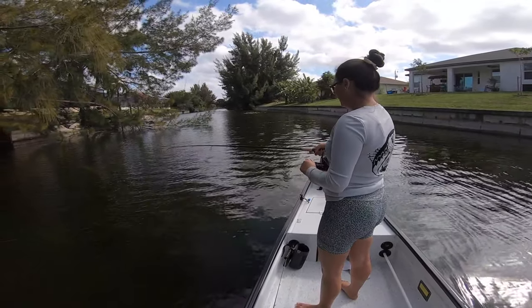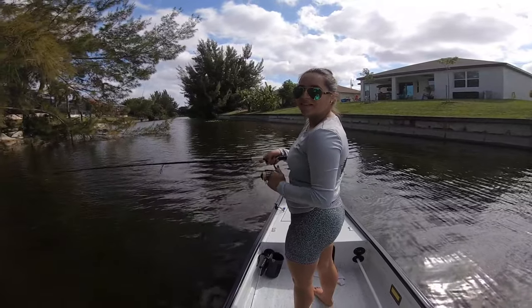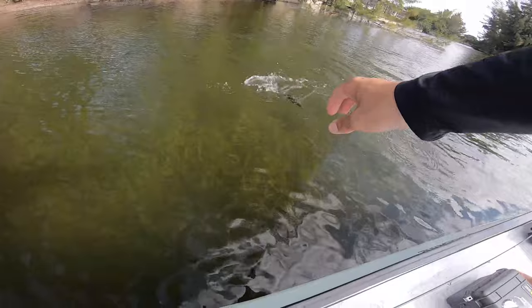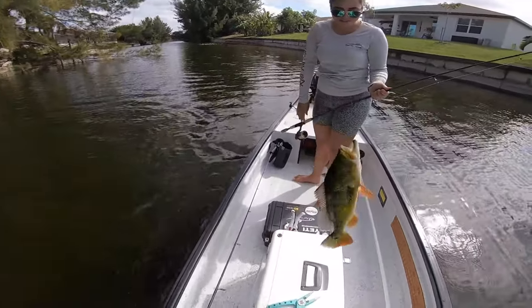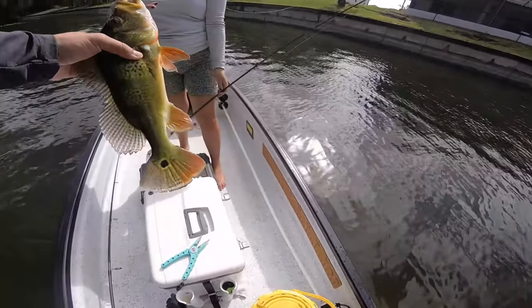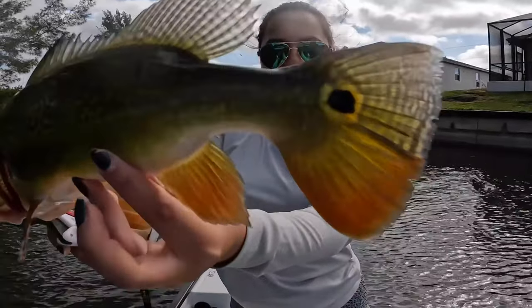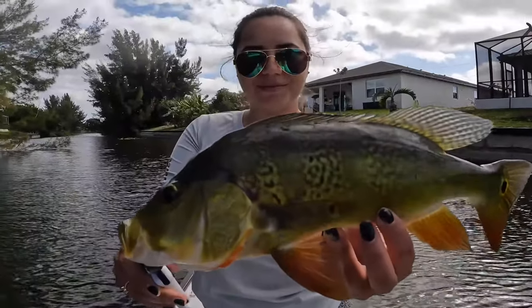And it's a peacock. So that's 8-8? 9-9. Yeah, we're even. Oh, dude, that's a nice one. Bring her in. Nice fish. That's a nice one. Heck yeah. Epic. Awesome. Another nice, beautiful peacock. Look at those colors. It's kind of cloudy, so you can't really see, but you can still see them.